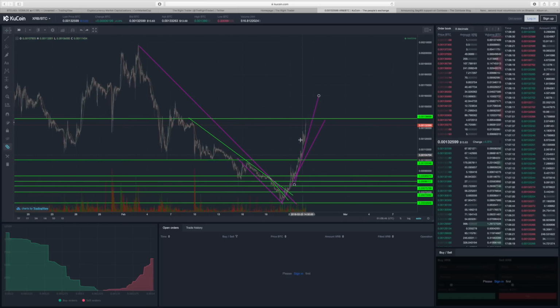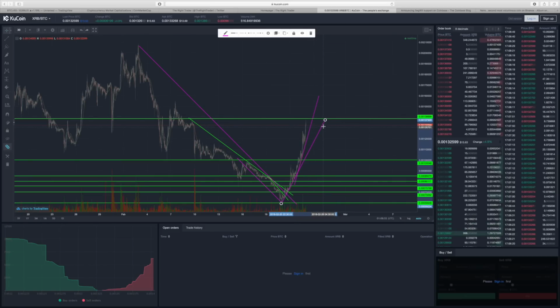I'm just going to say that we want to make sure we hold at least this uptrend line back here, right? Our initial uptrend line. As long as we do that, that's fine. It'll keep the price moving higher.